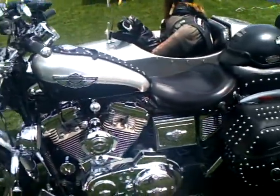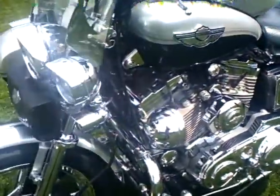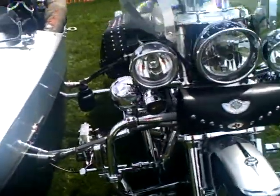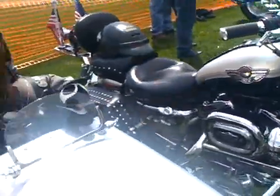Hundredth anniversary Sportster. Had all the chrome on that. '03. A lot of work into that. With the chrome and the badging and the sidecar.